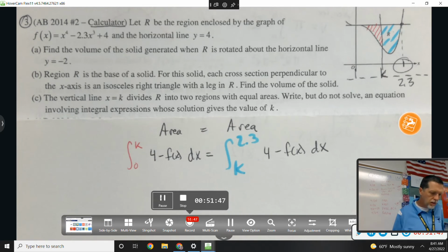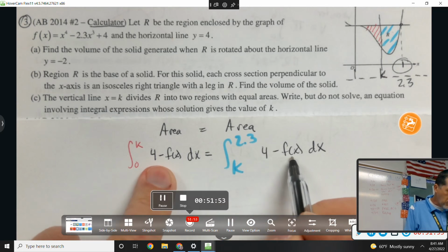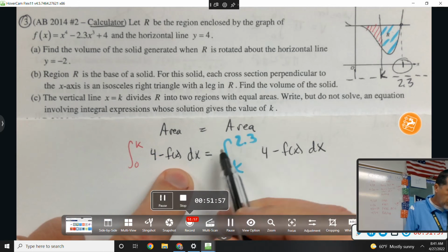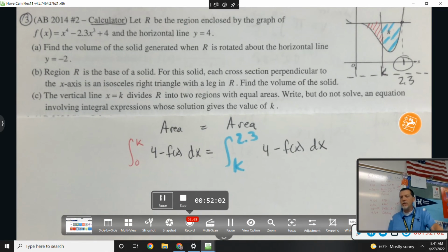Write but do not solve an equation, so there's an equal sign, involving integral expressions. I got two integral expressions whose solution gives the value of k. Yeah, if I worked all that out, I could figure out what k is. So I'm done with that one.